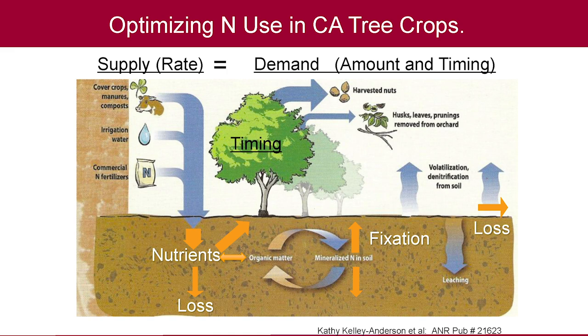In one part of the equation, you have the supply rate, and in the other side of the equation, you have the demand rate. And those are the two functions that you always need to think about. What are my nitrogen inputs? That will give you the supply part of the equation. And what are my nitrogen outputs? That will give you the demand part of the equation.